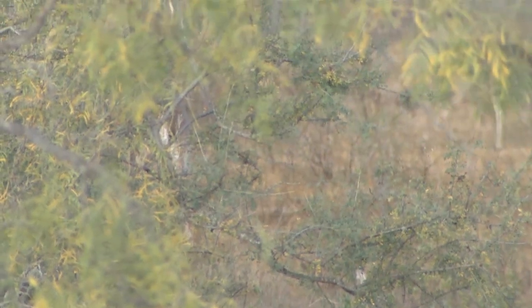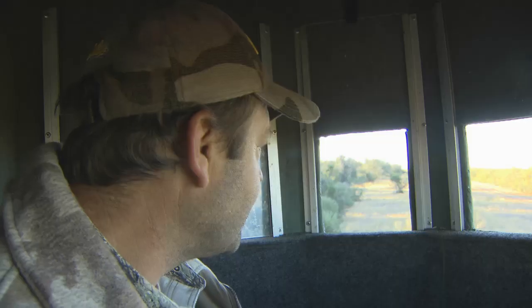We looked at him really hard. Thought about taking him, but he did have that broken tine, so we figured, well, we might be able to do a little better than that, or if we need to, I guess we could always go back and see if we could find him again. But we decided to pass on that deer.